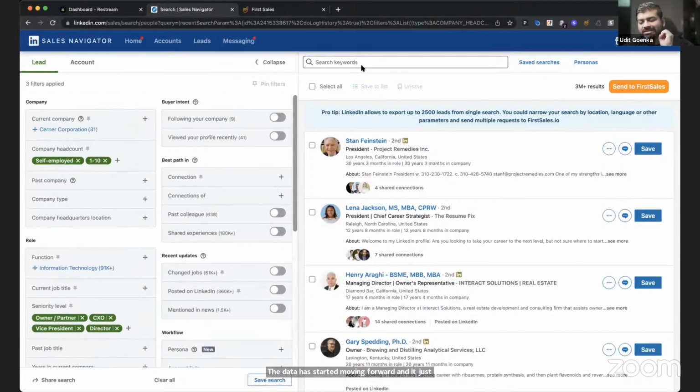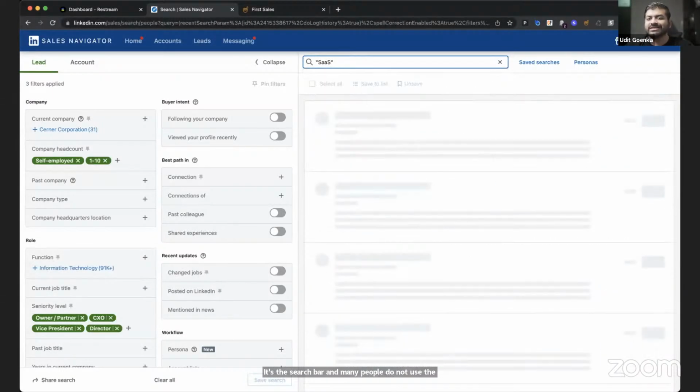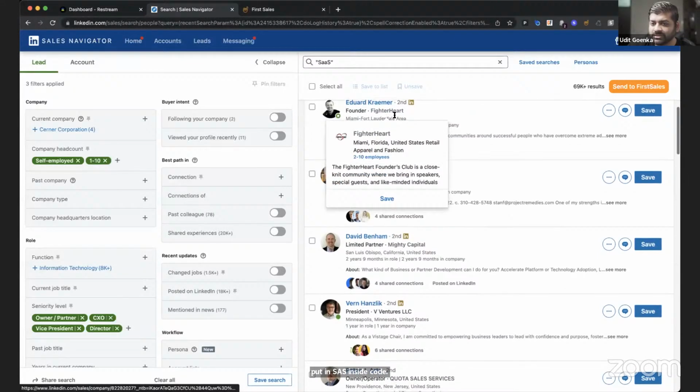Now, here is the magic button. It's the search bar. And many people do not use the search bar properly. What I'm going to do is I'm simply going to enter SaaS over here. That's all I'm going to do. Right away, you see that I have just refined my list from 3 million to 69,000. Now, what I'm going to do next is, and see how I put in SaaS inside quotes. This way, it actually looks for more precise information, right?